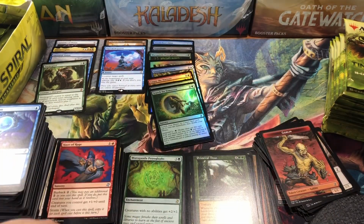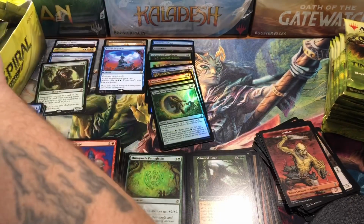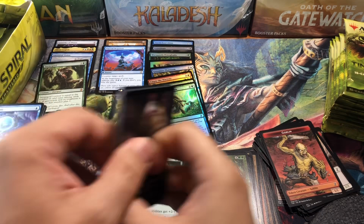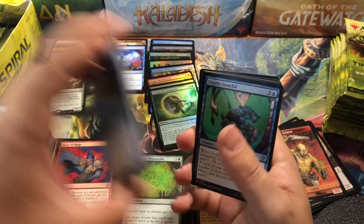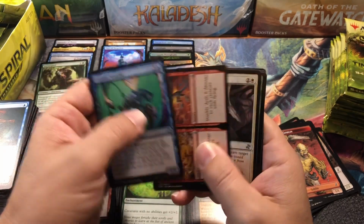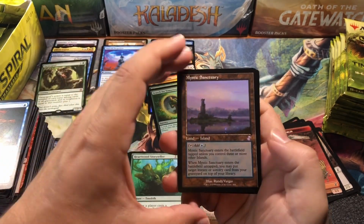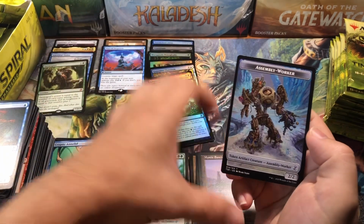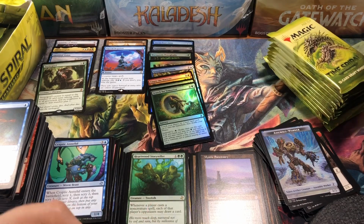Last pack in stack number 2. 2 thirds of the way through the box now. Yeah, I loved how they did that, and I was really disappointed that they didn't do that at all in this set. I think that should have been one of the variants. I mean, they do 16 variants in every set now. I kind of figured they would. Heartwood Storyteller, Mystic Sanctuary with the time shifted, and Assembly Worker token. All right, last stack. What are we gonna get?